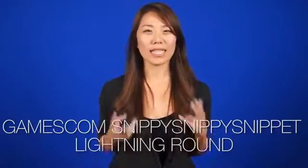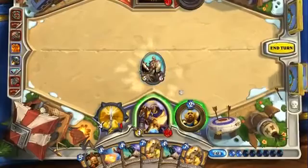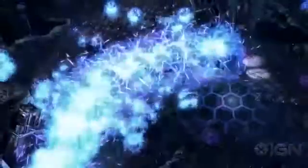Time for a Gamescom Snippy Snippet lightning round. Blizzard's press conference was a blizzard of announcements. I'm sorry. Hearthstone's expansion, the Grand Tournament, brings new champions, spells, and the jousting mechanic. Heroes of the Storm gets 2 new heroes, Karazim from Diablo and Rexxar from Warcraft, as well as the Infernal Shrines map. Overwatch gets 2 new maps and a new support character, Lucio, a rollerblading, wall-jumping Brazilian DJ. And StarCraft 2, The Legacy of the Void, will bring the new Allied Commanders mode.